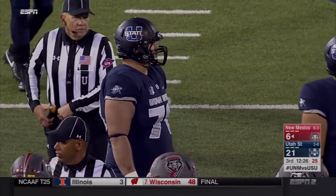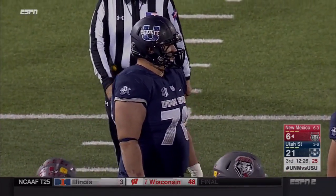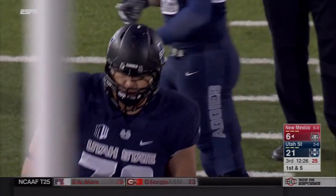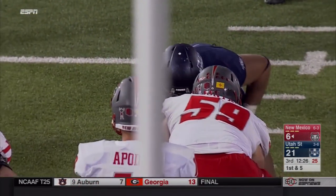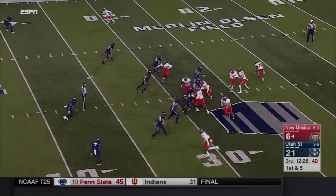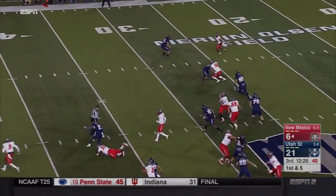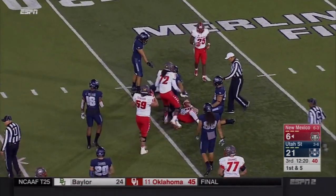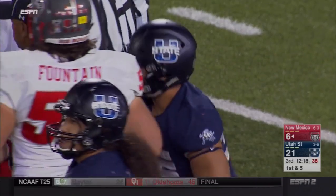We documented earlier about how he's come back from a near fatal auto accident. And when Coach Wells was telling us the story, he teared up. You know, we asked him about seniors and various guys, and that one hit his heart. Apodaca keeping, and he's swarmed under at the 29 by Ricky Aliifua.